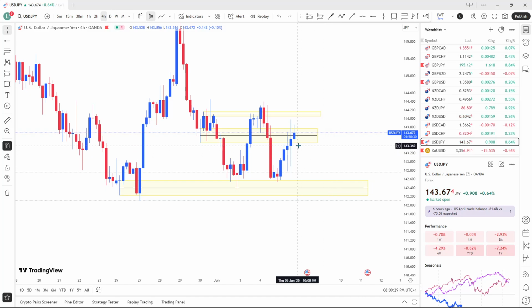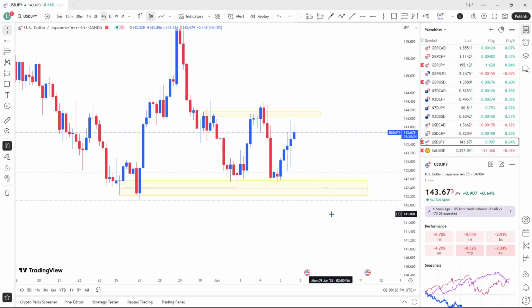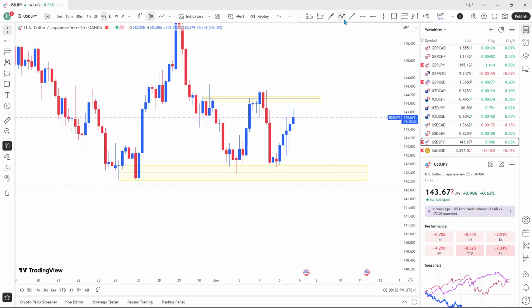So personal opinion, I think it will come down. We are in that golden zone on the Fibonacci. I do think it will come down, but again, would I sell here? No, because it's just in the middle of everything. Wait for that break and retest.